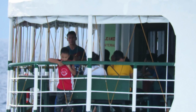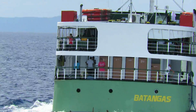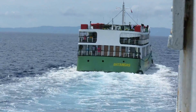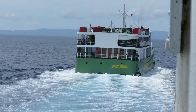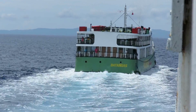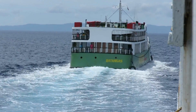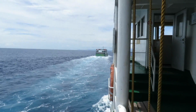Anyway, generally on these ferries you have a non-air conditioned area and an air conditioned area. Of course, the air-conditioned area costs a little bit more. My experience has been that sometimes I pay for the air conditioned, but then I move up to the non-air conditioned area because the breeze is nice, I can see more and experience the sea better in that type of area.